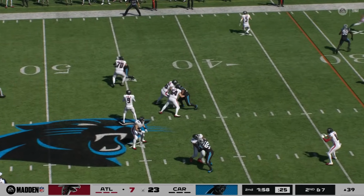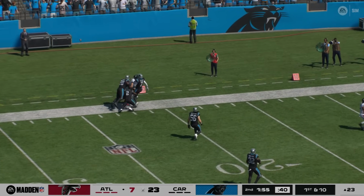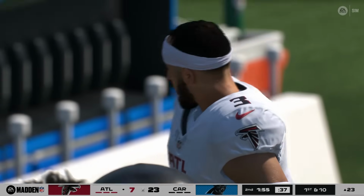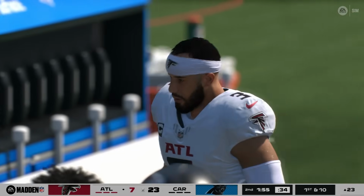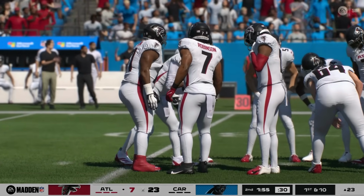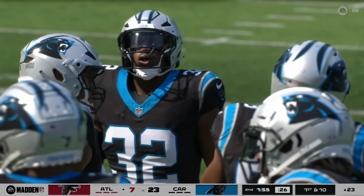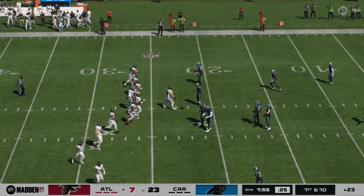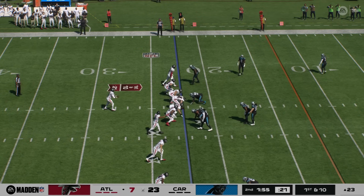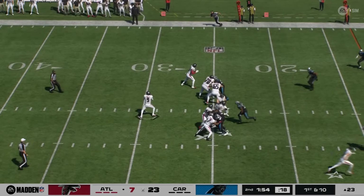And looking to throw, Penix. Into the hands of London. And he takes this just a few yards shy of the red zone before going out. The catch and run there, good for 16 and a first. Well, these guys have definitely been outplayed in the first half. I like their countenance. I like the way that they're not panicking out there, the way they're carrying themselves. They're starting to move the ball, and what you have to do is maintain your poise and start to put together some drives.